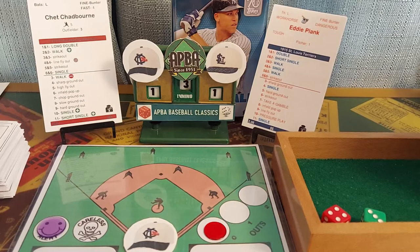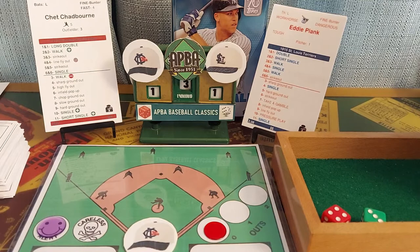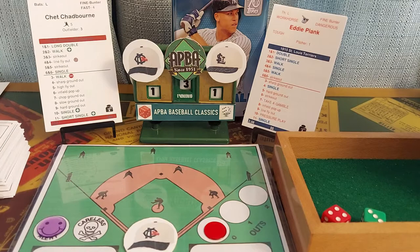Or second baseman gets an infield lineout. The shortstop. Star 3 at second base gets an infield lineout. Shortstop is a star player. The second baseman is not. So that's a double for Chadburn.